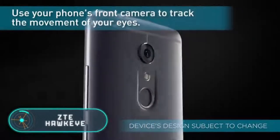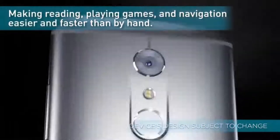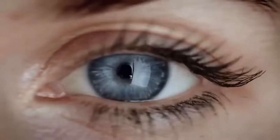ZTE Hawkeye. This smartphone is equipped with a 5.2 inch Full HD display, a dual camera with a zoom on the back, a fingerprint scanner, and a powerful fast charging battery. The main features of this device are the tracking technology used by the cameras and the sensors.